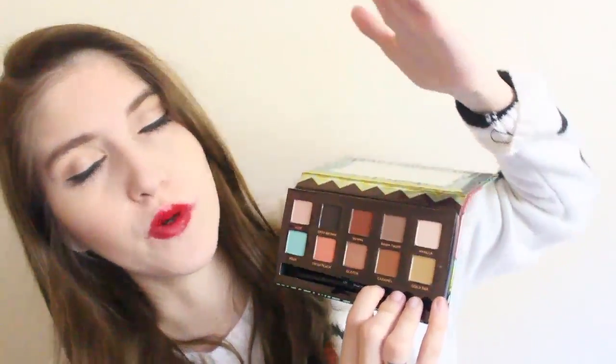So again, this packaging, stunning. It comes with a double-ended brush, and then these shades right here, which I think are perfect. I will use every single shade in this palette. They're beautiful. These three shades right here, Sienna, Warm Taupe, and Caramel, I'm going to use and abuse because they're beautiful. Glisten and Fresh Peach are just so gorgeous. Like my favorite kind of colors ever.